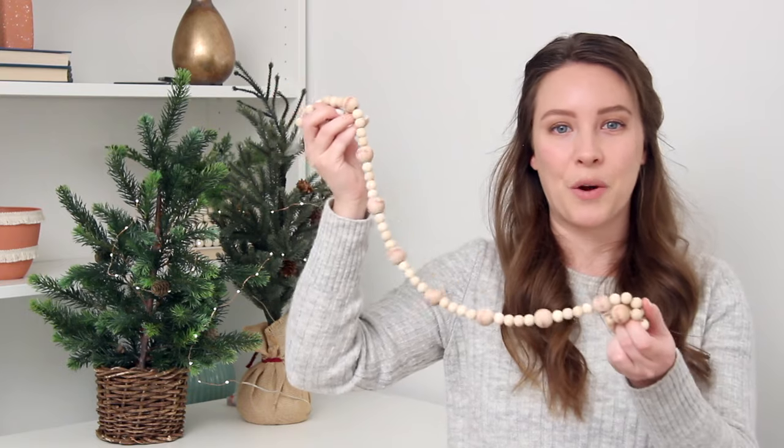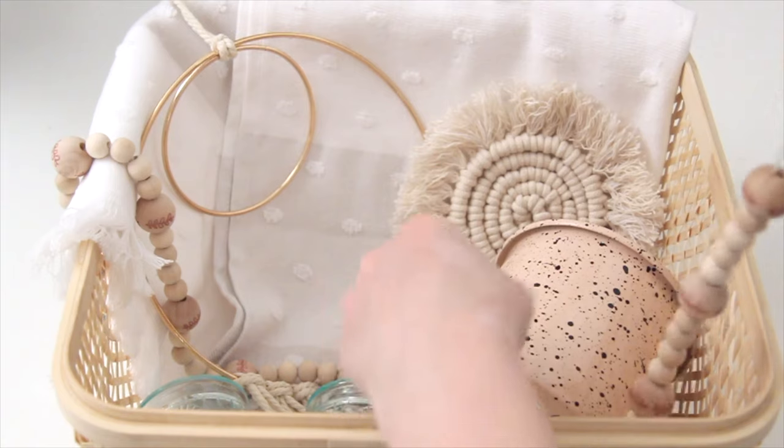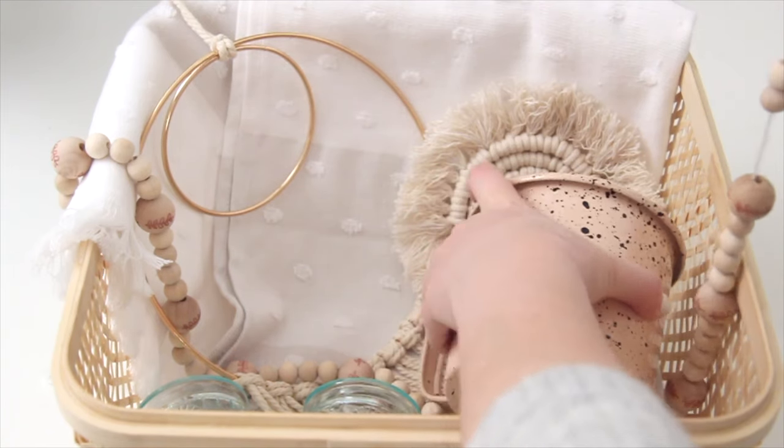Last but not least, I'm adding on this wood bead garland. These are such a great decor piece. They're really trendy right now and easy to make, so I'm just going to layer that inside the basket, and that'll be the final touch.